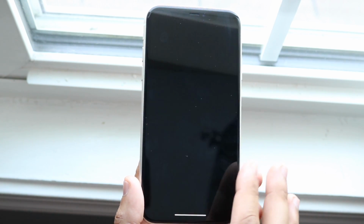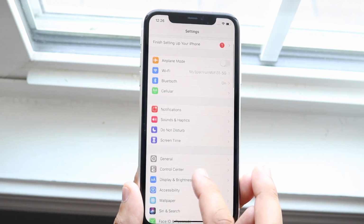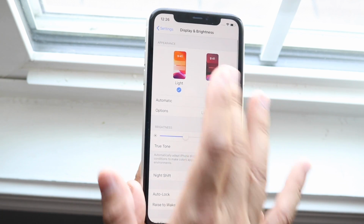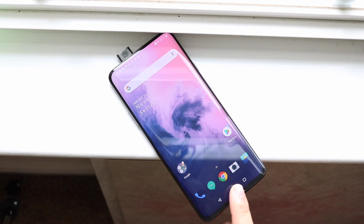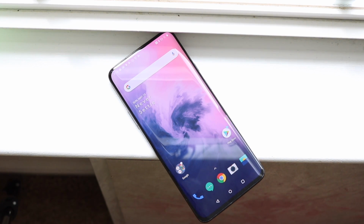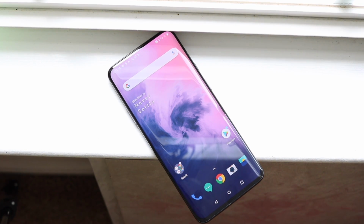This phone just got released with iOS 13. Right now, we're on iOS 13.1.3. It's going to get updated for many, many more years. I wouldn't even worry about it. But really, the same thing for the 7 Pro. It started off with Android Pie. It's going to be getting Android Q. I think the OxygenOS builds have already been coming out. But this phone is probably going to get another version of OxygenOS. I don't know if it's going to go further than the next version it's getting, not like Android 10, but Android 11. Maybe it'll get it, maybe it won't.